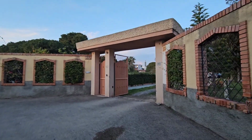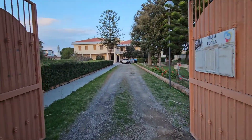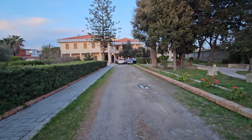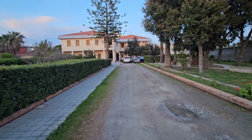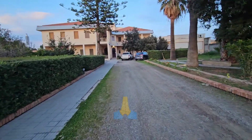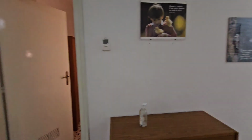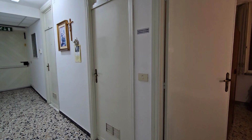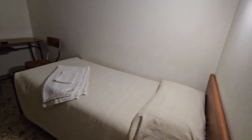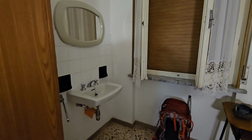It appears that I've arrived at my lodging accommodations for the evening. This is Villa Tekla, and it was in the guidebook. The place was recommended, and so I figured I'd give it a shot. I sent a WhatsApp message to the number that was in the guidebook, and the profile picture was a nun, so it may be a convent. It's a bit of a dorm setup here. It is a religious institution of some sort, since I think I saw a priest and a couple nuns. Here's my bed. Not too bad, and there is a shower, plus a little sink in here as well.